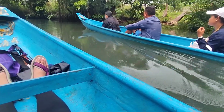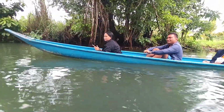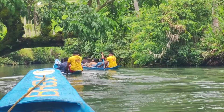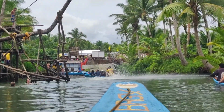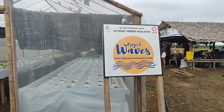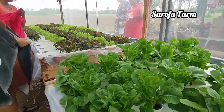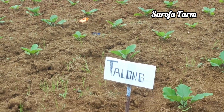This time, we are on our way back to the entrance of Litik Maasin River. So from Litik Maasin River and Blue Secret Lagoon, we are now at San Roque Farmers Association or Sarofa Farm.